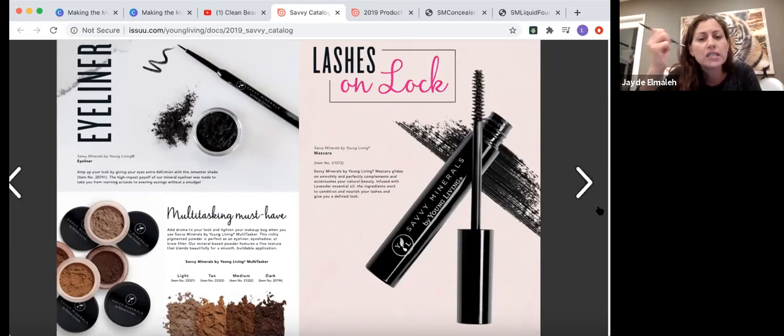It's really easy to control and to do this. The only thing is, since you're adding some water, just let it dry before you open your eye, because it will want to stick to the top of your eyelid, but it takes 2 seconds to dry, really.